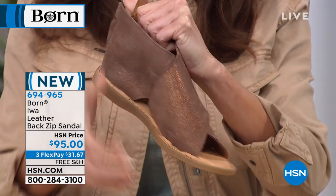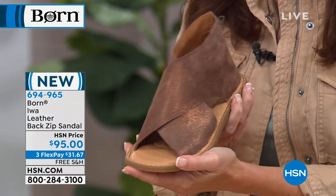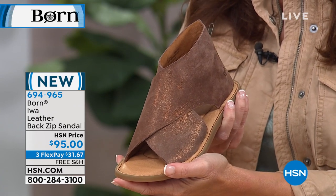So this is a great shoe. It's just original. It's authentic to Born. As I said, it's a style you're really not gonna find anywhere else. I'm holding up the bronze, and I really hope that you can appreciate the sheen. As Amy said, it's kind of like a copper penny. Look at that. So it's got a little bit of glamour and pizzazz to it.